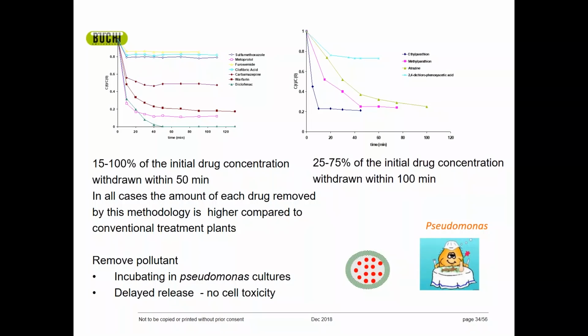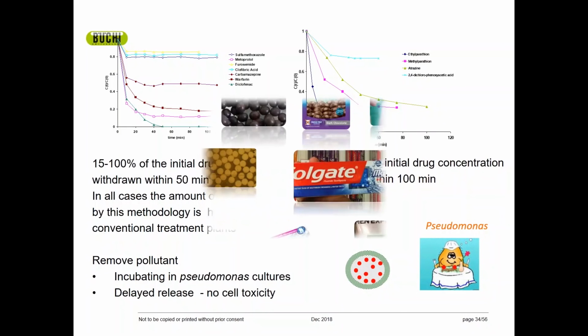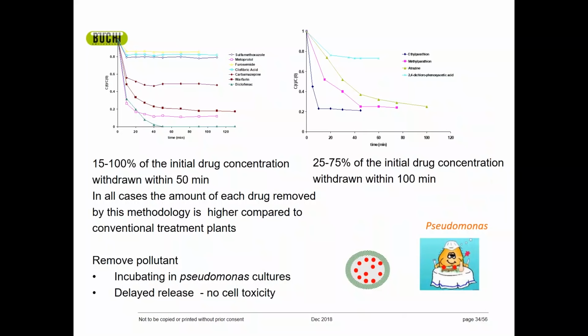But what they've done is remove the bead containing the herbicide and pesticide and put that into a fermentation containing Pseudomonas cultures, and the bead allows the drug to slowly extract out at concentrations that won't kill the cell itself. This is the same principle used for releasing a drug within the human body. It releases very slowly, and the Pseudomonas can break that down. It doesn't reach its toxicity level, so it just grows and keeps going until it breaks down a lot of the pesticide itself.